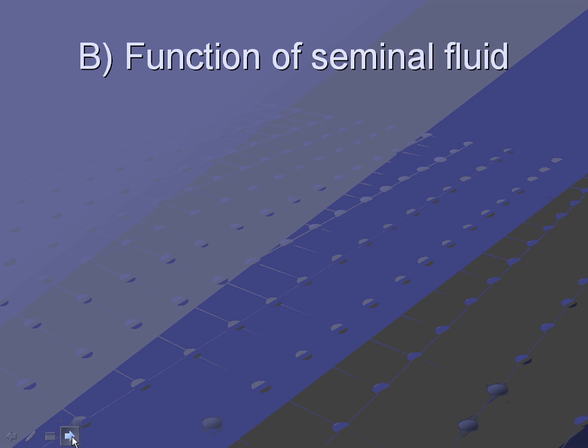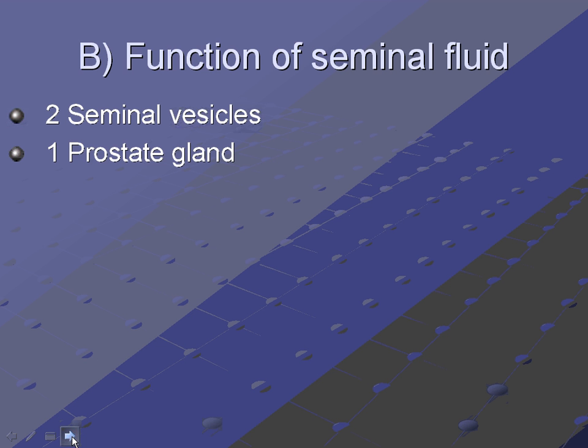Okay, so let's talk about the functions of those glands. They produce seminal fluid, and there are two seminal vesicles, one prostate gland, and two Cowper's glands. So let's see if this pen will work for me this time. I think we're good. All three of them are going to be producing a fluid. Fluid for all of them, but what's in that fluid is specific.